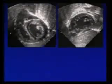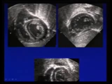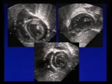Then as you go further laterally, you will get the ventricle in short axis and the apical part of the ventricular septum for the ventricular septal defect. And you go laterally to screen the further area of the ventricular septum.